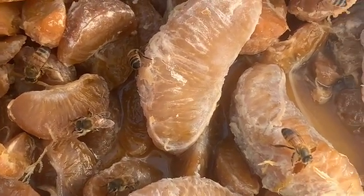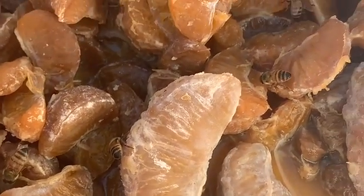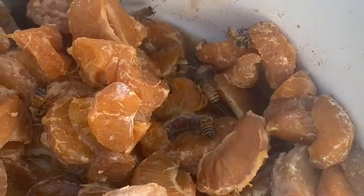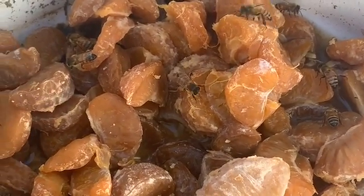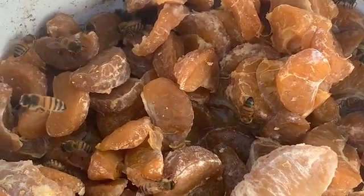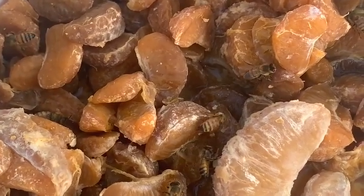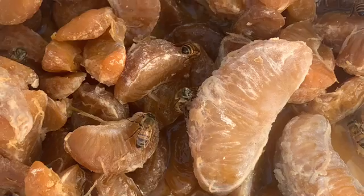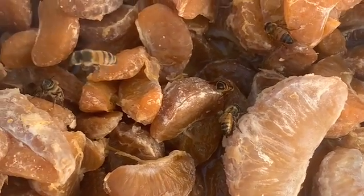They're working on the syrup, and I'll probably have to tear some of these segments apart. And maybe it's the segments. Maybe I should have taken the time to take the flesh out of it. Maybe it's the, oh, I can't remember what it's called, but you can tell. I probably canned them wrong. My loss is the bees' gain.